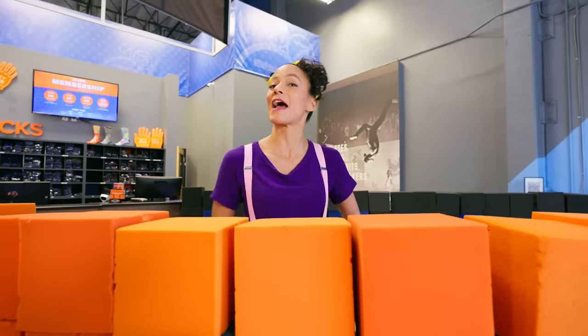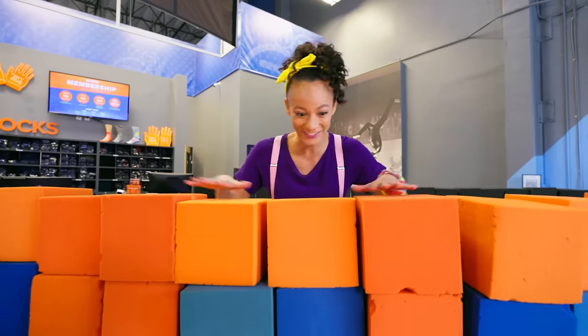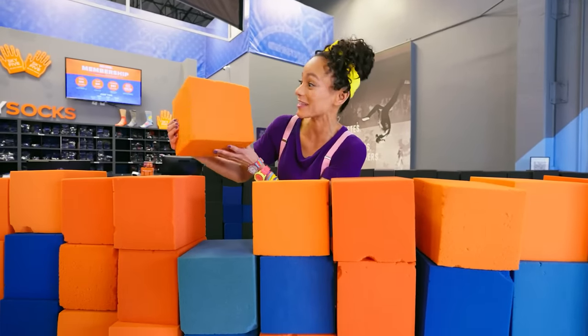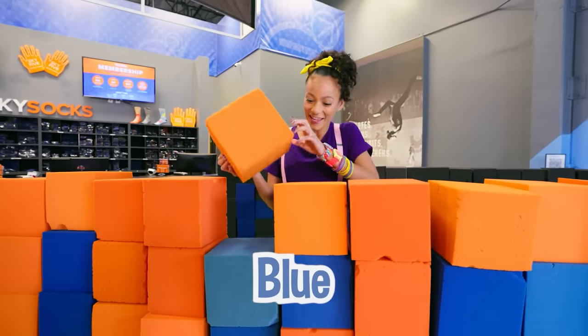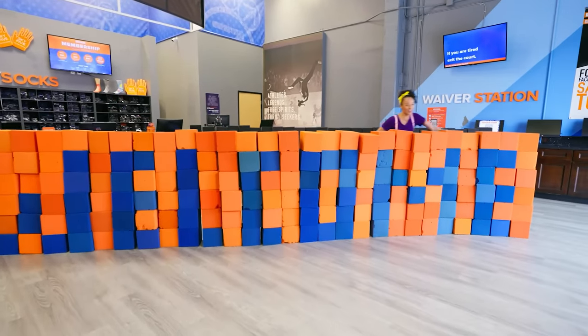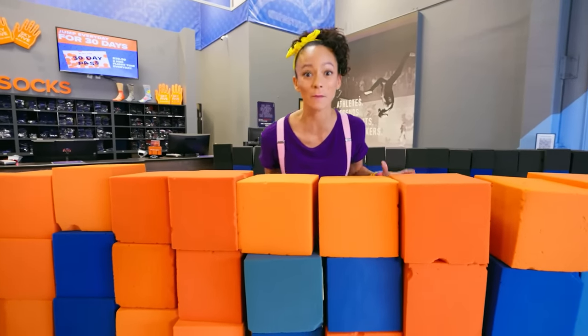Hey, everyone! It's me, Meekah. And today, I'm at Sky Zone Trampoline Park in Anaheim, California. Woo! Look at these blocks! They're so fun and light. They're made out of foam. And look, this one is orange. And oh, there's a blue one there too. And it says, welcome. That's so nice. I'm really excited because there are trampolines here and foam pits that you can jump into.